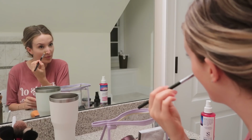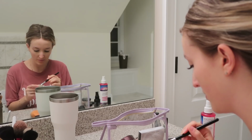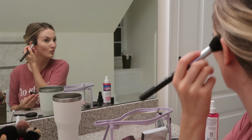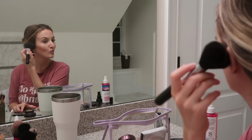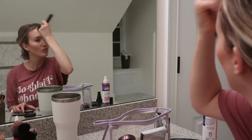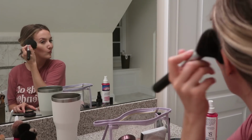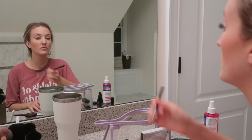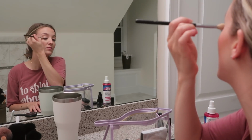I would always do it later in the day, usually when Hayden went down for her first nap, but sometimes it just wouldn't happen, and then I would go most of the day without getting ready, which is not the end of the world, obviously, but for me personally, I just feel so much better when I'm pulled together. I'm more productive in my work. I'm just happier throughout the day.